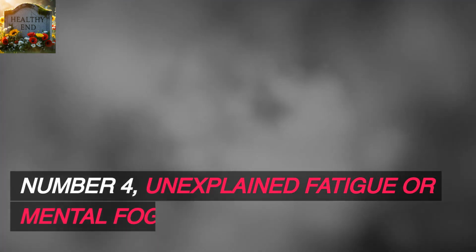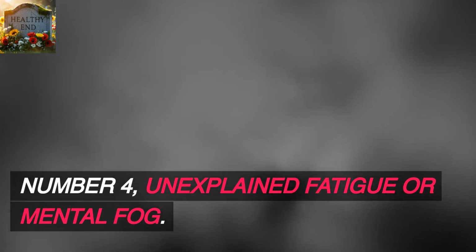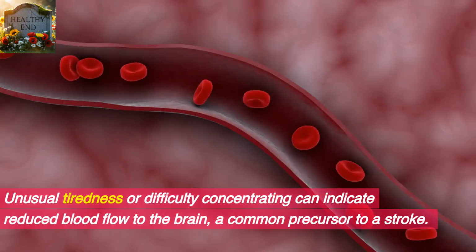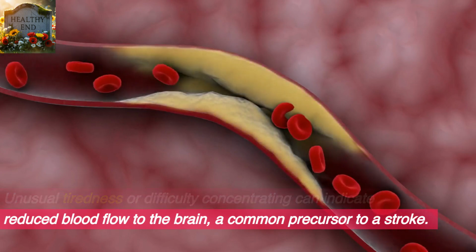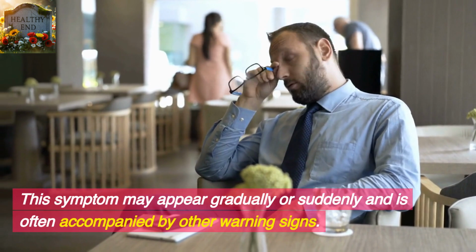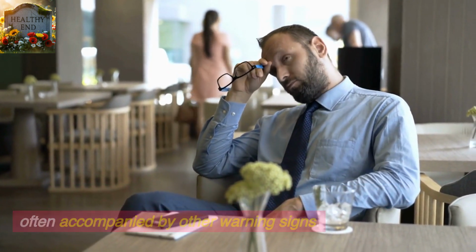Number 4. Unexplained fatigue or mental fog. Unusual tiredness or difficulty concentrating can indicate reduced blood flow to the brain, a common precursor to a stroke. This symptom may appear gradually or suddenly and is often accompanied by other warning signs.